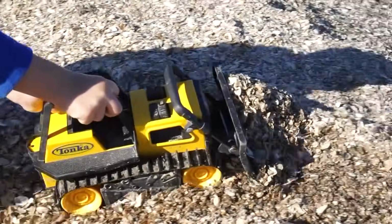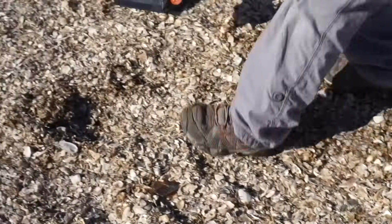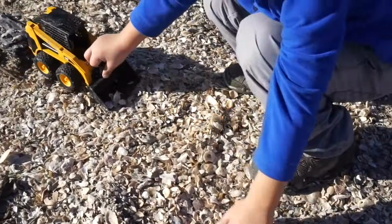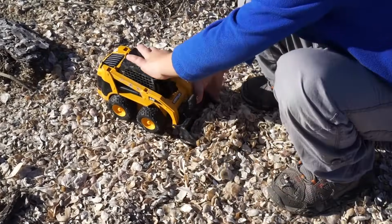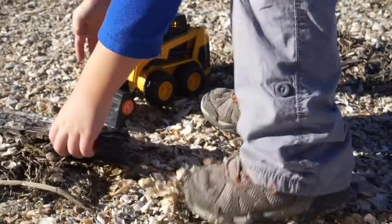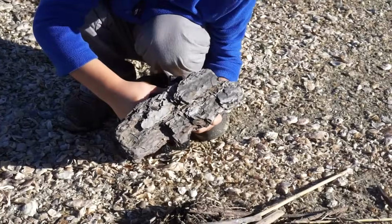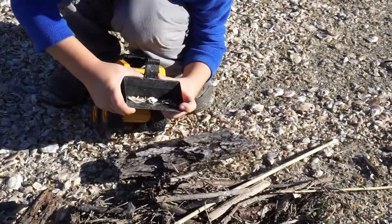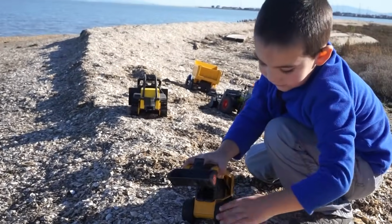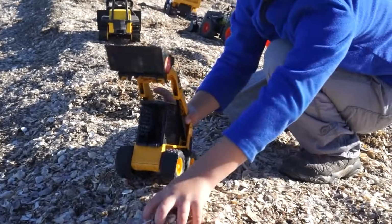Wow! Little Skid Steer's job is to make lots of spaces. That's what his job is. He's for carrying stuff out of the way. Okay. He puts what? In a junk spot? Ooh, look at that piece of bark. Skid steer can have lots of fun. Look. Skid steers are awesome. Look what I can do with that.